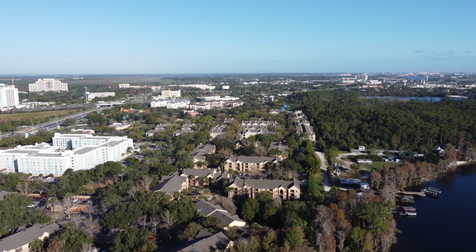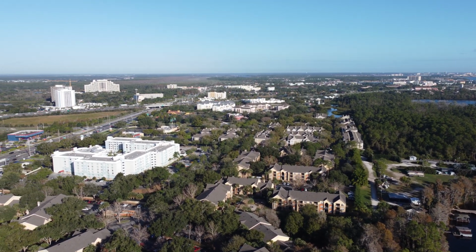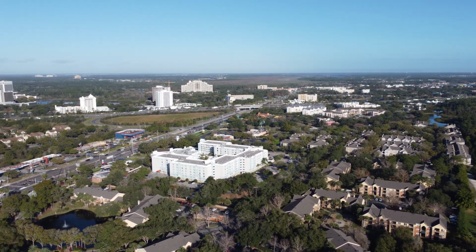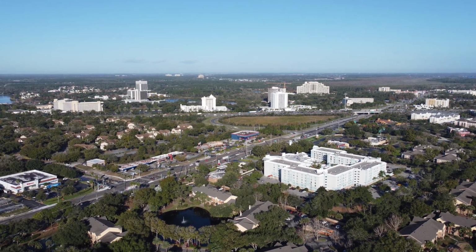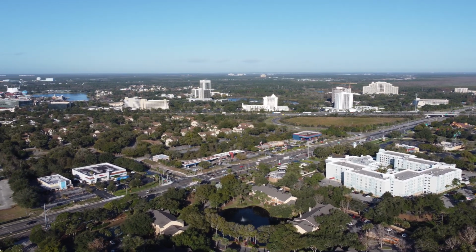Again, we're about 6 miles from the theme parks, namely Epcot is the first one I think that we're closest to. And Disney Springs is at least 3 miles from there, so there are no issues with any restrictions in flying in this area. In fact, I checked it on the Aloft app, and we're good to go.